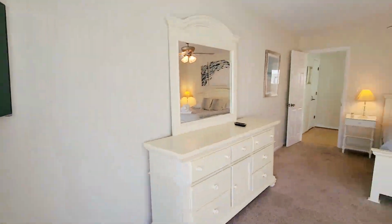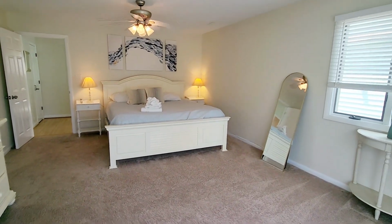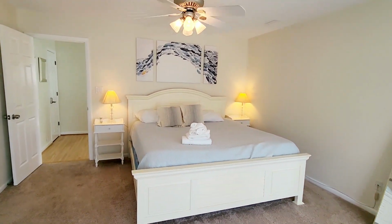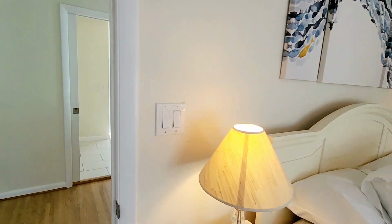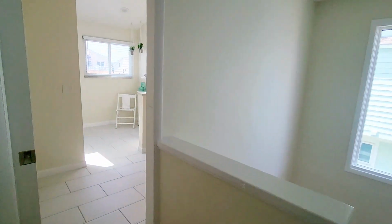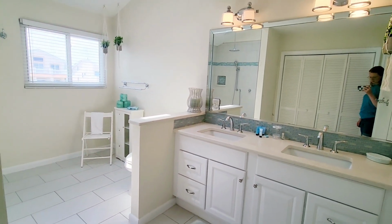So in this bedroom, we have plenty of storage for you. There isn't a closet, but all these empty drawers are available for you. Have a mirror to get yourself ready. Nice bright daylight here. And there's also this very large, beautiful private bath.